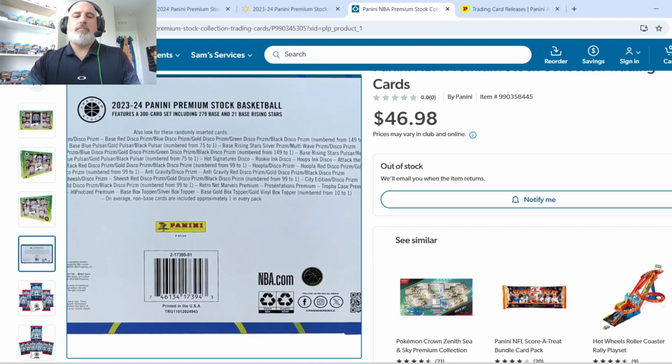Now, on the autograph side, I wanted to get into it because historically Panini doesn't do a great job with their autograph checklists for retail. They just don't, with the exception of Revolution Basketball, which came out this year on the retail end, which somehow included redemptions of Steph Curry and Nikola Jokic, the Nuggets MVP.